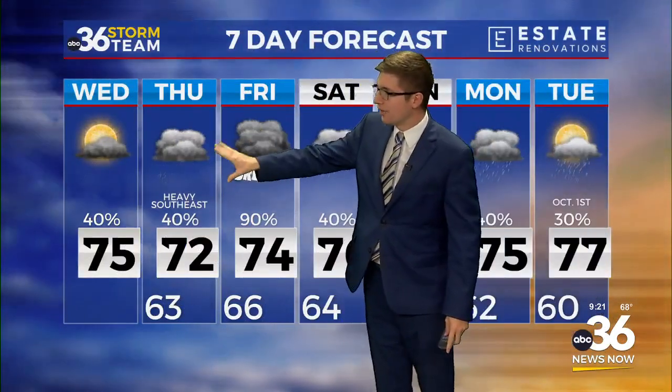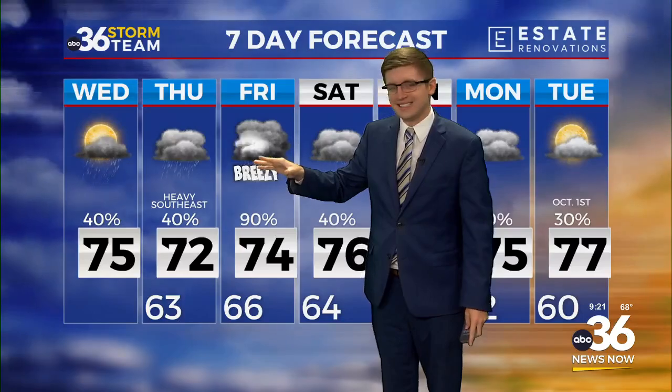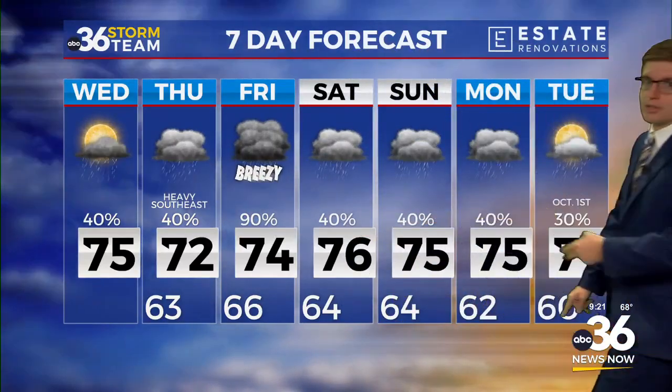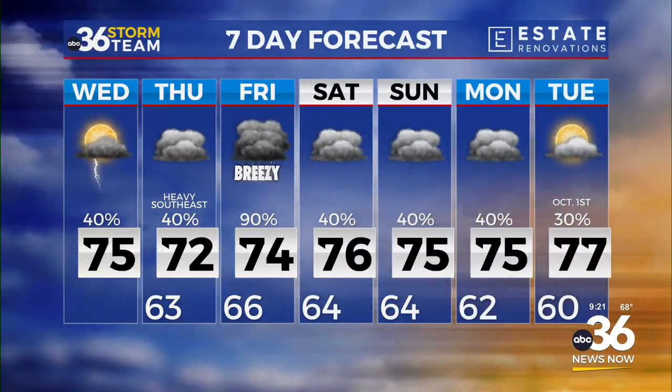Heavy rain to the south and the east. We're watching that chance on Thursday. Not likely seeing that here in Lexington, though we will see some lighter rain showers. Then Friday's really the day we're watching: gusty winds, heavy rain in the morning, lingering showers and cloud cover Saturday, Sunday, and into early next week.